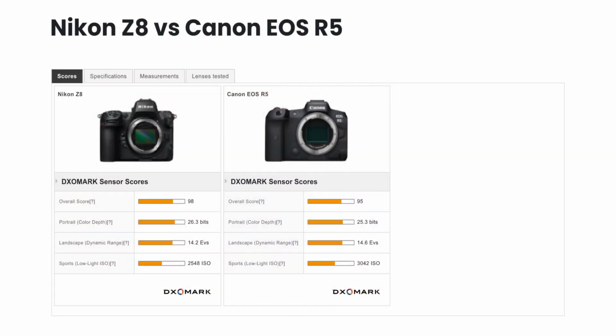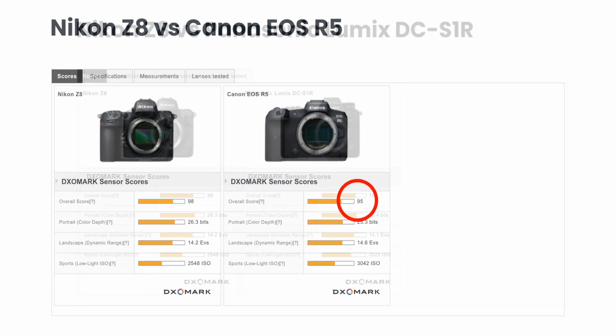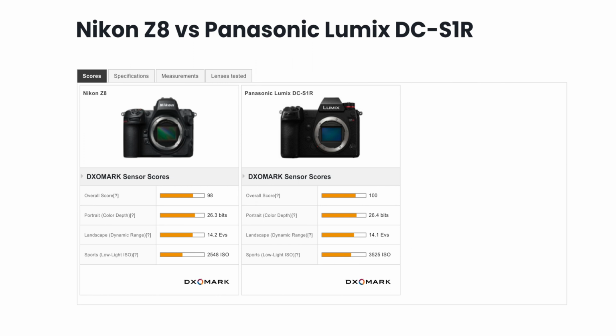This is even more evident when you compare it to other highly rated sensors. So for example, in a head-to-head comparison with my R5 here, the Z8 got an overall score of 98 versus the R5 comes in at 95. Now compare this to the Panasonic S1R. The Z8 falls short of the S1R's overall score of 100. Now the Z8's 98 sensor score beat the Canon R3, which scored a 96, and it's oh so close to the Sony A7R5 score of 100.